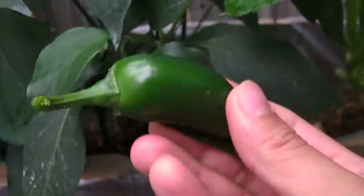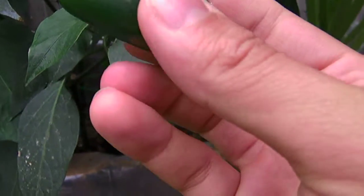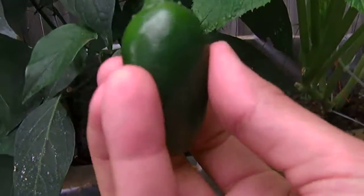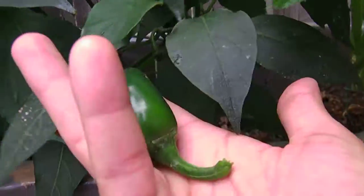Jalapenos are really easy actually to harvest. You know, they could be dark, they could be light. Really goes off based off of size and what you want. So this one to me seems good to harvest.